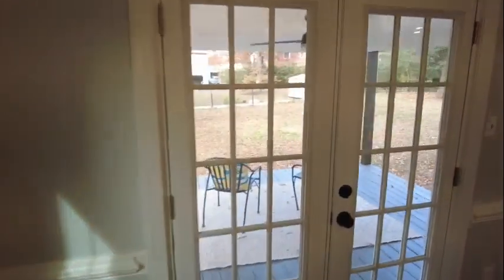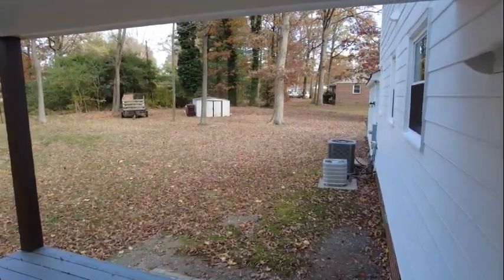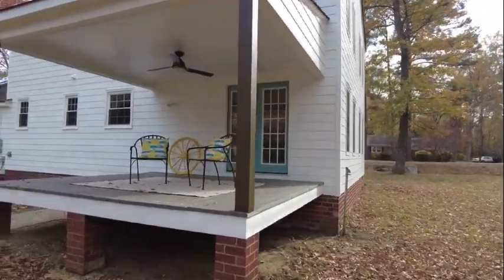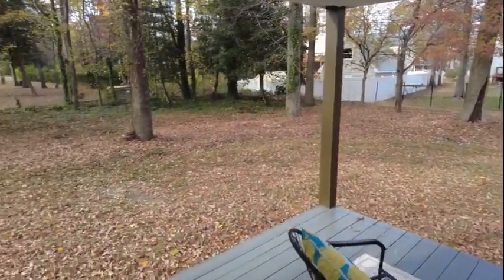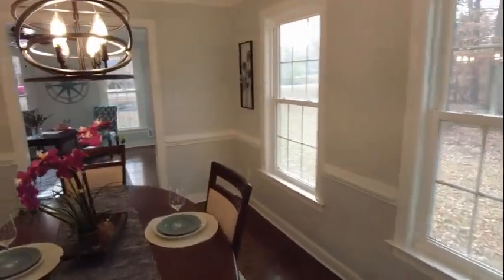And this is a pretty interesting back deck because if you notice, we don't have any rails going around. So it gives you a nice clean view of everything back here. We do have a ceiling fan, to move a little air around if you get a really hot day, and just a nice view here of the entire backyard. All right, let's go back in and see what else we have in store.